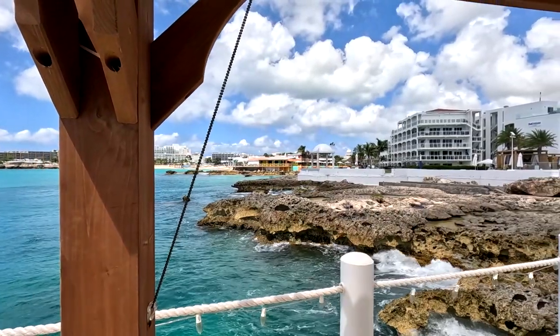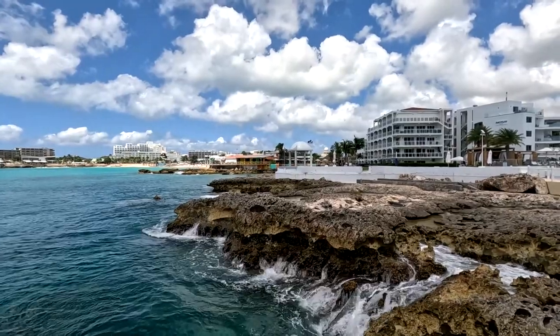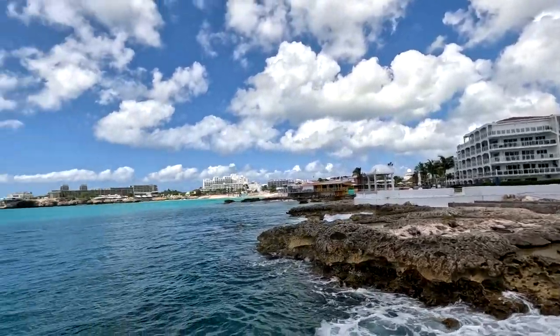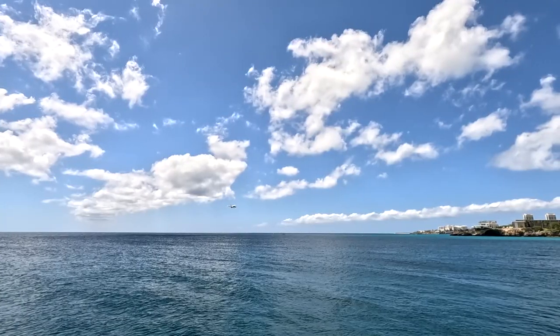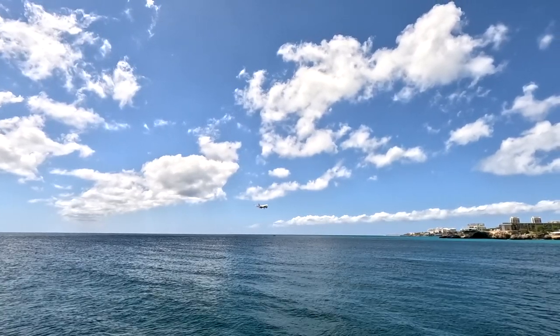We did spend a lot of time plane spotting, as you can imagine, watching the jets coming in, all different sizes, from small planes to the big jets coming in from the mainland, from the U.S. The water in the pool was the perfect temperature. We also had beautiful weather to enjoy our day.